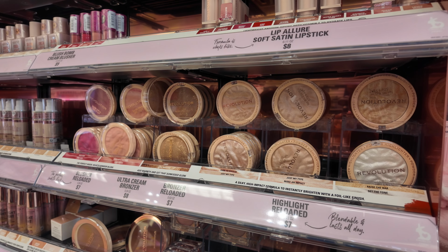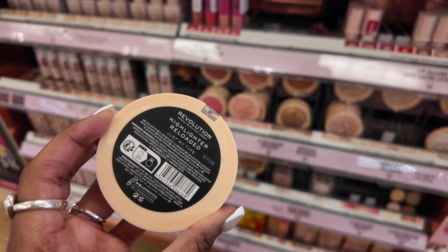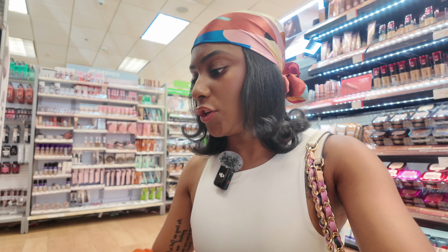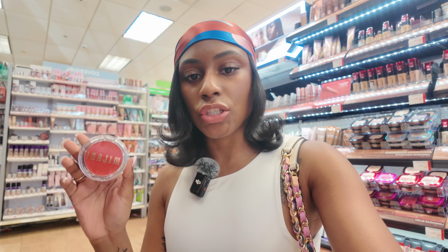For highlighter, I like to use the highlighter by the Revolution brand. This is the highlighter Reloaded, just my type, and it's only $7, and it works really good, don't sleep. I just came across these little Milani cream blushes, and this shade is so pretty. This is in the shade Cheek Kiss.